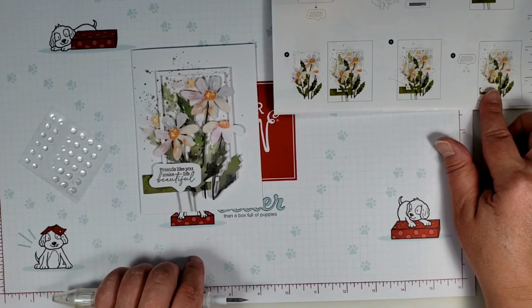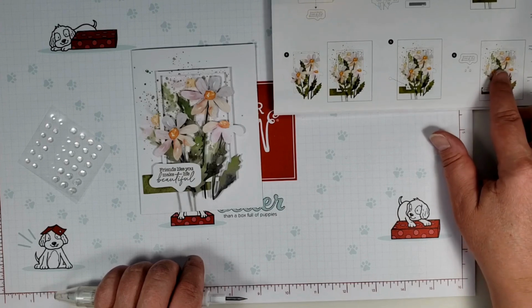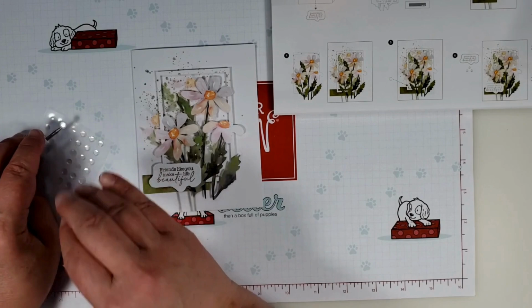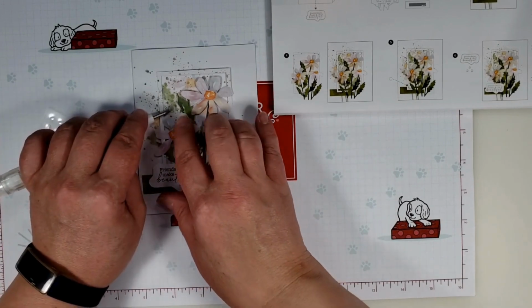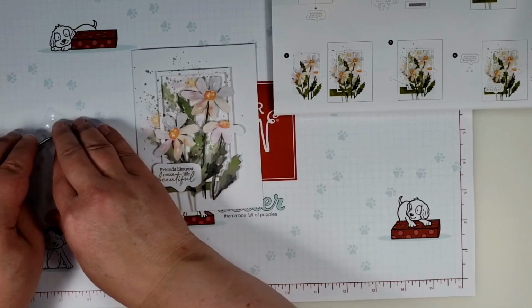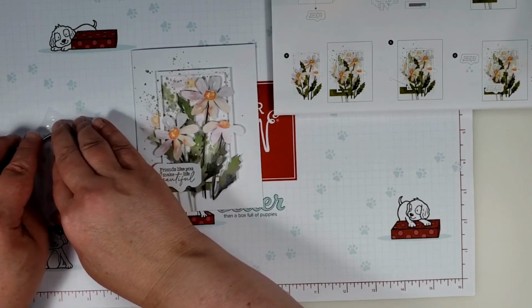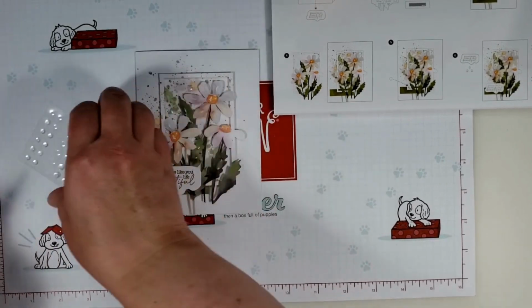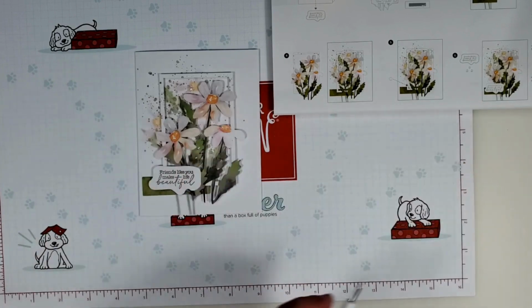And then, okay, so then we have our other larger one over here, and then one of our small ones up over here. Okay, so these cards went together pretty quick.